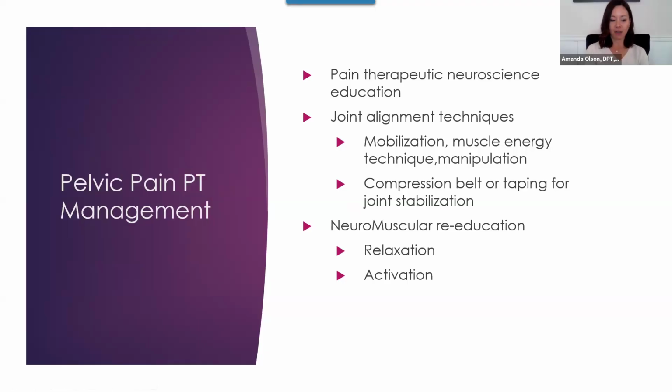In terms of helping them manage their pain, we can do pain therapeutic neuroscience education. We can do joint mobilization techniques, not necessarily alignment, just more thinking about mobilization, especially in the hips and the spine, where often this patient population guards a lot. And so they don't necessarily get great excursion because of these chronic holding patterns. For some, they might respond well to a little proprioceptive input with a compression belt or taping, just to allow the muscles to relax a little bit and provide them with some comfort and stability. And then, of course, neuromuscular re-education, making sure that the pelvic floor muscles and the abdominals know how to fully relax and how to activate. Both principles are important.